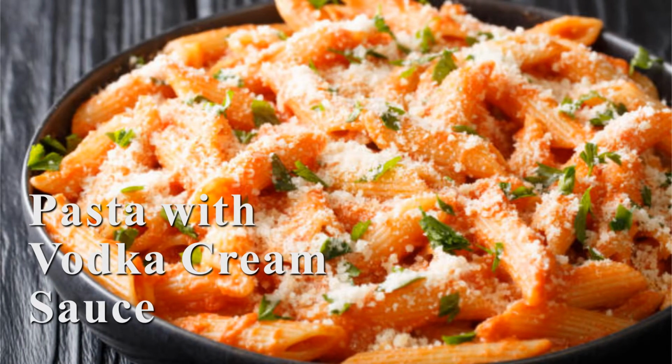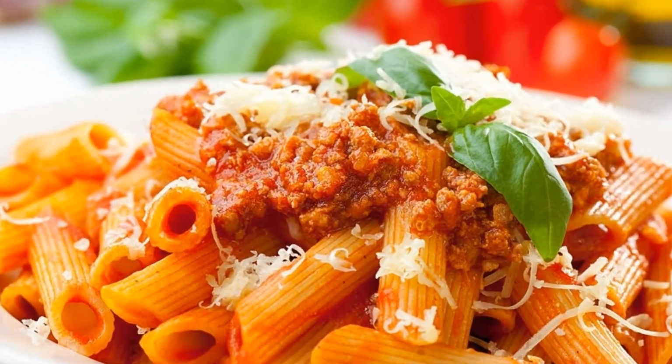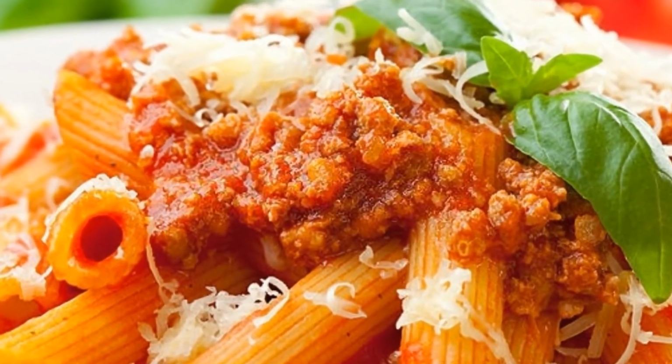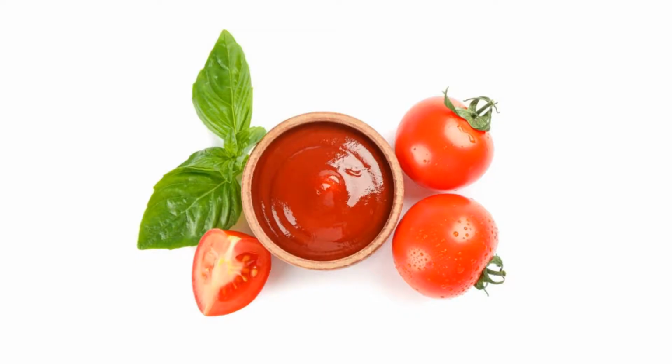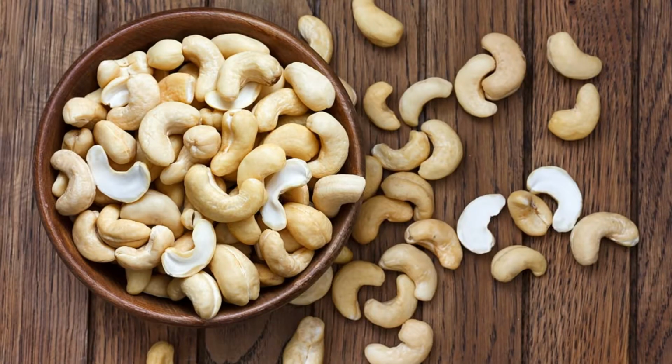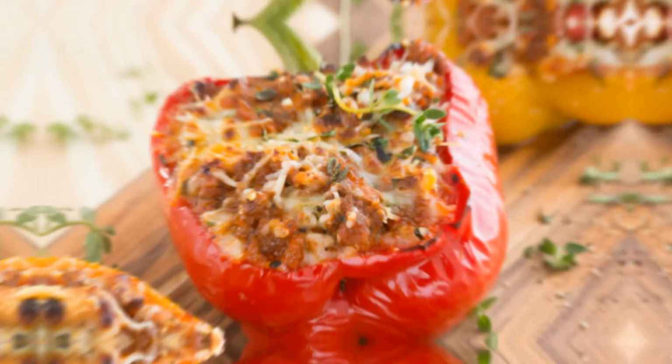Next on the list, we have Pasta with Vodka Cream Sauce. Amy Kramer and Lisa McCosby's pasta with vodka cream sauce is robust and full, and it's perfect for hectic nights when you want to use packaged goods like rice, pasta, and organic tomato sauce. Combine them with cashews and vodka, and you have got yourself a tasty sauce and a low-cost supper.